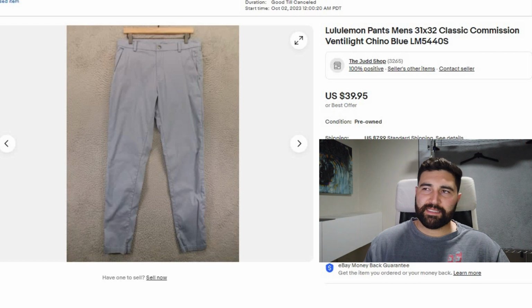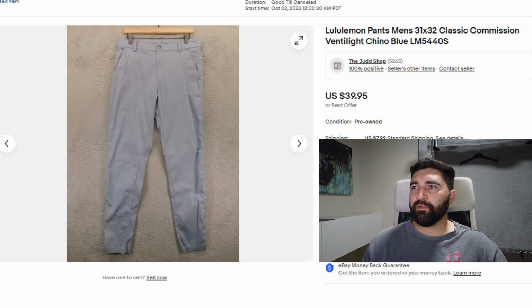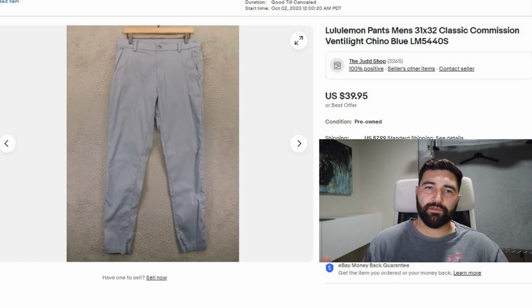I usually don't like selling pants. I don't think that they're very worth it, especially with my model where I'm only making $10 average per item, give or take a little bit. But with pants, I do usually want to make a little bit more. But if they are something like a Lululemon pant that's going to move super quickly and be super easy, then I might be willing to bring it back to my normal standards.